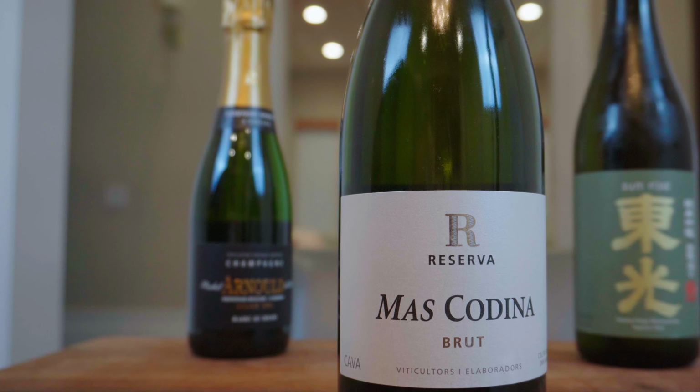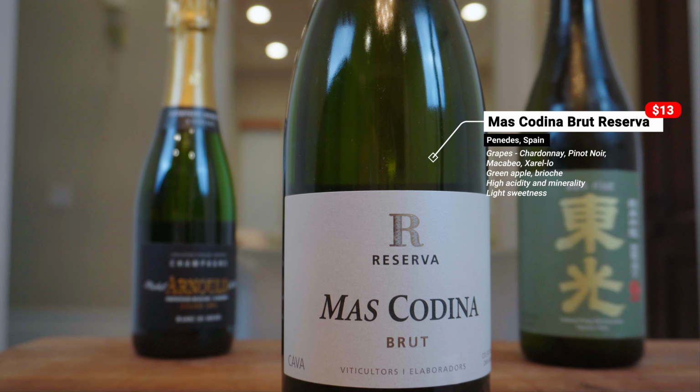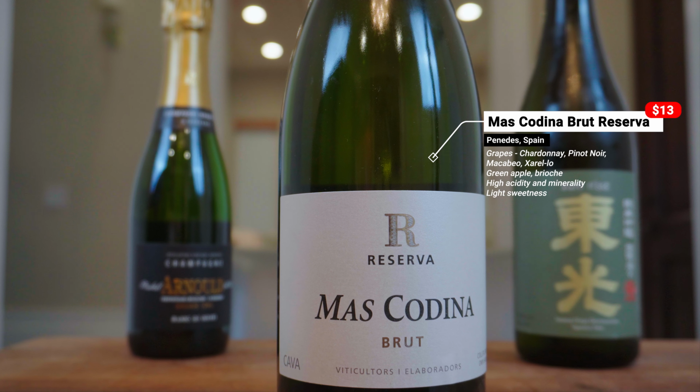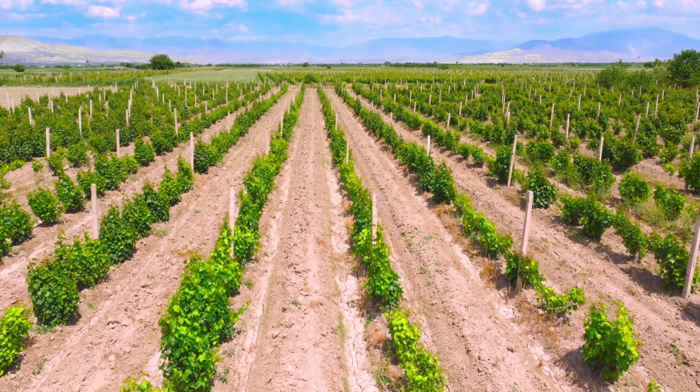Our wildcard for today is called Can We Save a Buck or Two? And for that, we have the Mascodina Brut Cava from Benítez, Spain. Cava is a sparkling wine from Spain that's made in the same traditional method as champagne. But the warmer climate does lead there to be a little bit more sweetness in the wine, even though it doesn't really move the needle in brut versions. And at $13 a bottle, if this comes even close to these other two as a pairing for the sushi, you're gonna wanna rush to go pick some up.